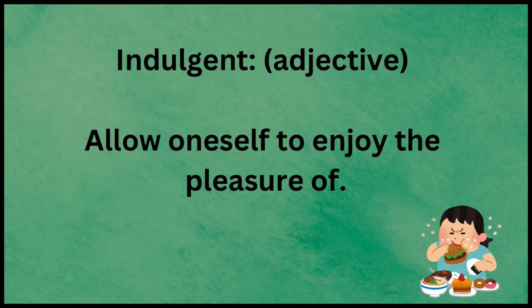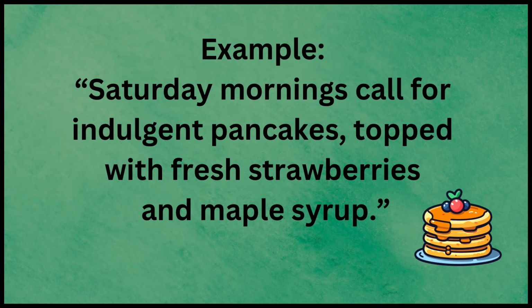Indulgent means allow oneself to enjoy the pleasure of. Example: Saturday mornings call for indulgent pancakes, topped with fresh strawberries and maple syrup.